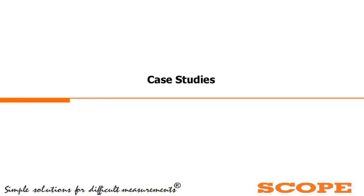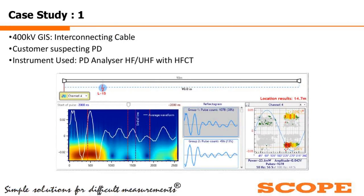Now let's have a look at a couple of case studies that we have, to show you what our products are like. In this slide, as you can see, this was done in a 400 kV GIS. It was an interconnecting cable from a transformer to GIS, where the customer was suspecting PD. We used our RFCT sensor as well as our handheld PD analyzer kit. Here we tried to pinpoint the partial discharge. The cable length was 90 meters, and our sensor pinpointed it at 15 meters from the transformer.